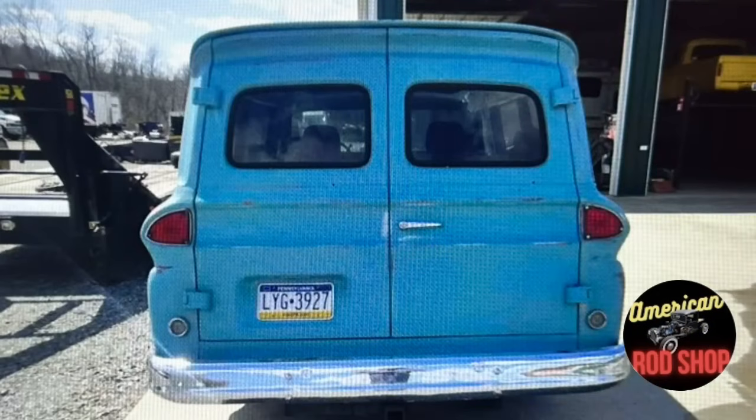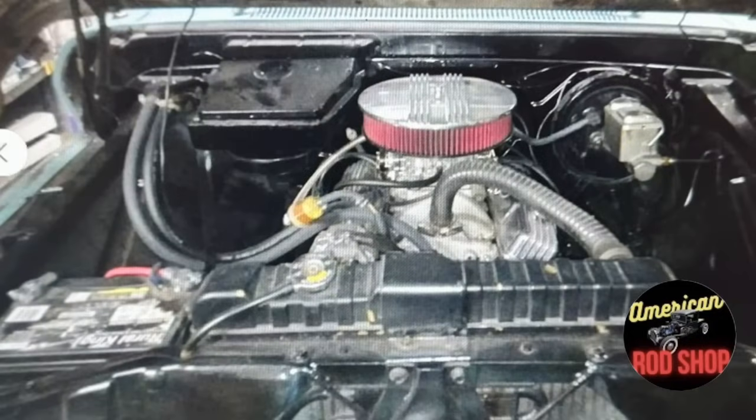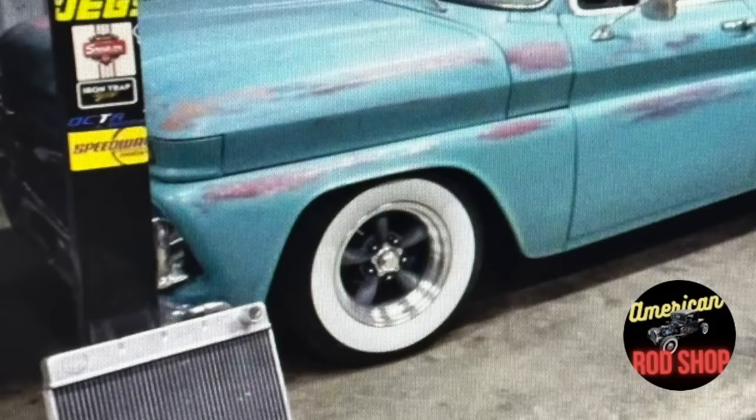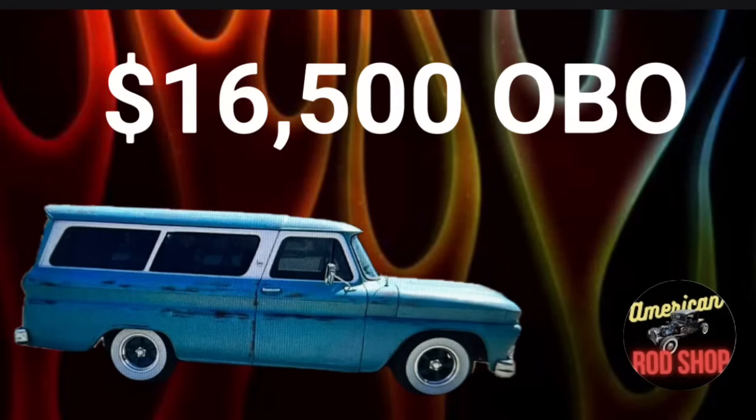Although it's not perfect, the truck is solid with an awesome light patina shading that looks very cool. It's a great cruiser and gets lots of attention wherever it goes. The wheels and tires are new, having been put on at the beginning of the summer, and the interior looks great. All glass and electrical components are in good condition. The asking price is $16,500, and the seller is not looking for any trades. So here's kind of a rare item for $16,500, which I think is a pretty good deal.